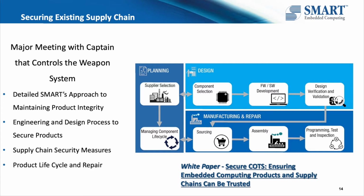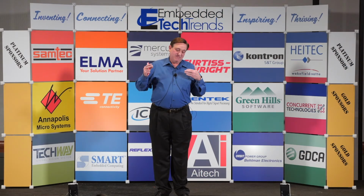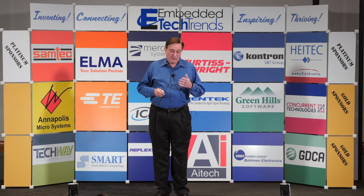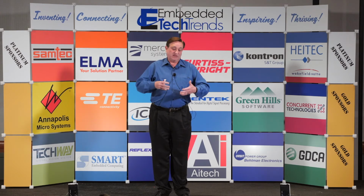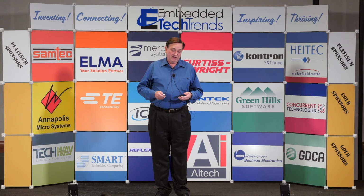And what do you do when you have an end-of-life component? Because all our parts are long-life products, like everyone else in this space. How do you deal with those component changes and re-verify the application and the design? And we actually have a white paper that was just released this month if you want more details on the processes we follow to effect a secure supply chain.